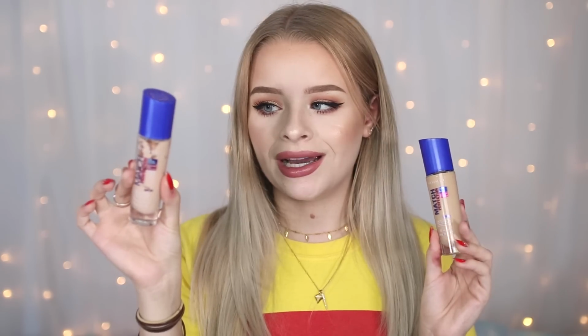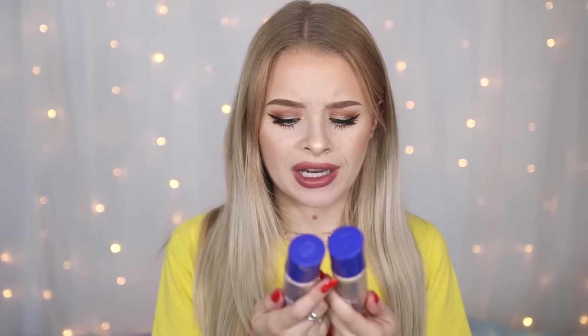This one is too pink, which is the only thing that I don't like about Rimmel foundations, is all of their lightest shades are very, very pink. But I know that they've actually added some new shades to this, so I'm going to try and get my hands on one of those. This one is the shade True Ivory, which I can just about get away with. This has got SPF 20 though, so I feel like it would flash back.